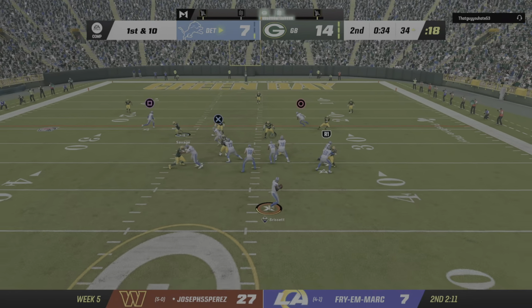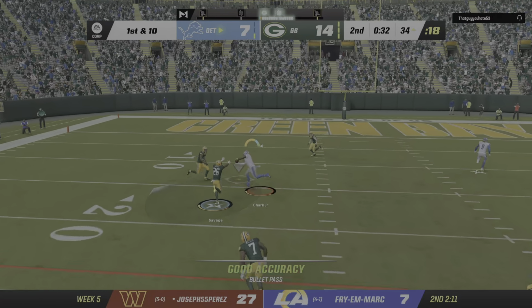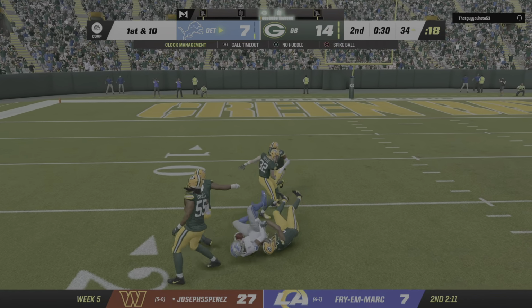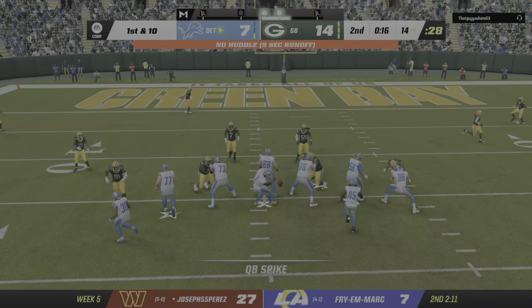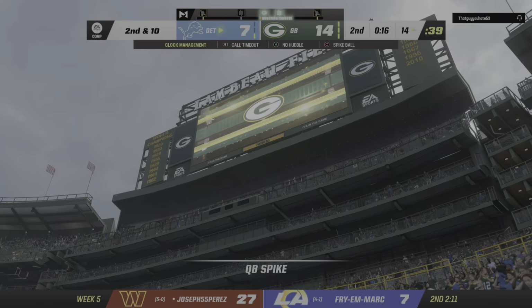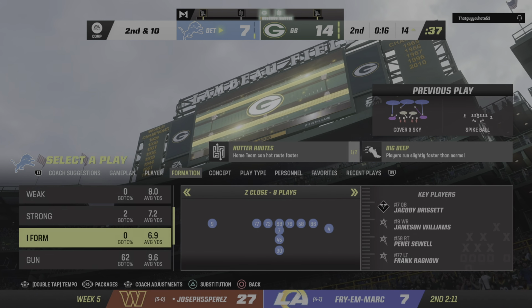On play action, Brissett. And Shark calls it in. And all the way inside the 15 before they drop him. Chewing up big yardage. Another nice gain there. This one goes for 20.